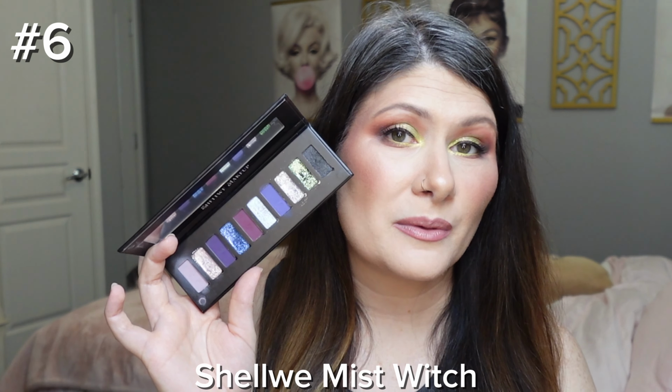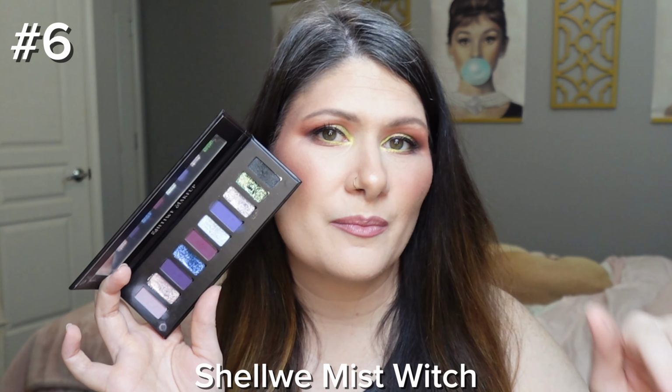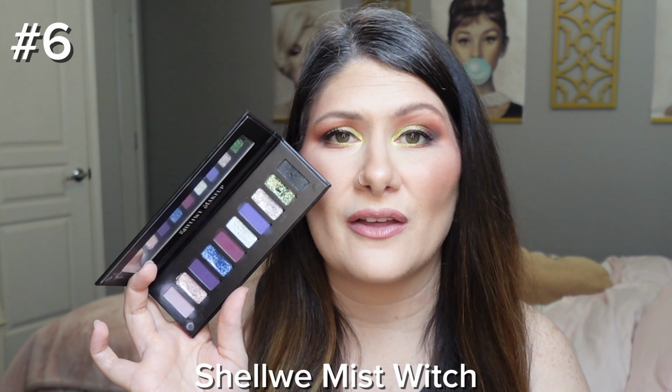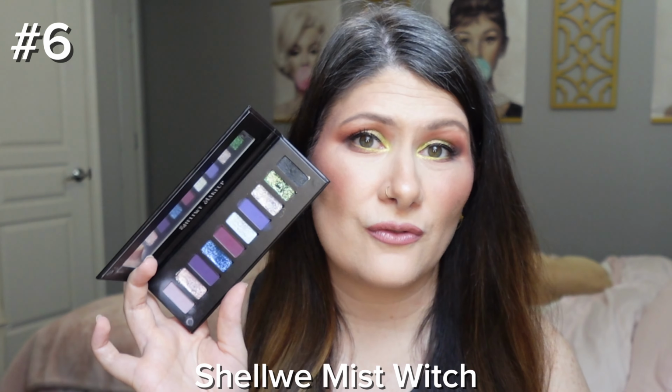Now the formula in here is very nice. I found it to be very user friendly, and it is definitely more on the buildable side as pigmentation goes, and it's a little bit softer in comparison to the other palettes in that video. I don't mean that you're going to get a soft wash of color with this, because like I said, the pigmentation is 100% there. It's just not quite as punchy and vibrant right out the gate as those are. But with that being said, you're also not going to get any fallout with this one.